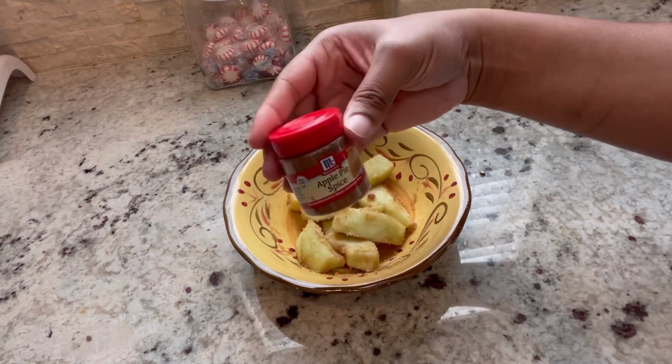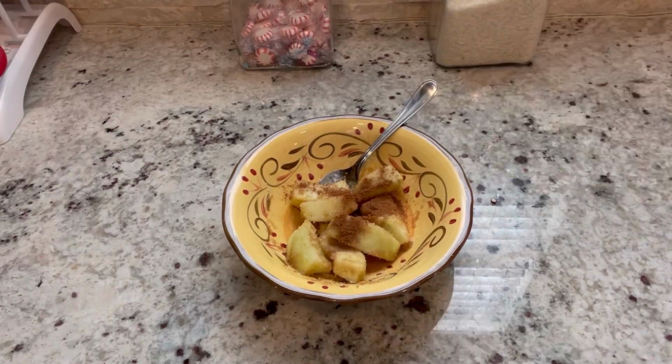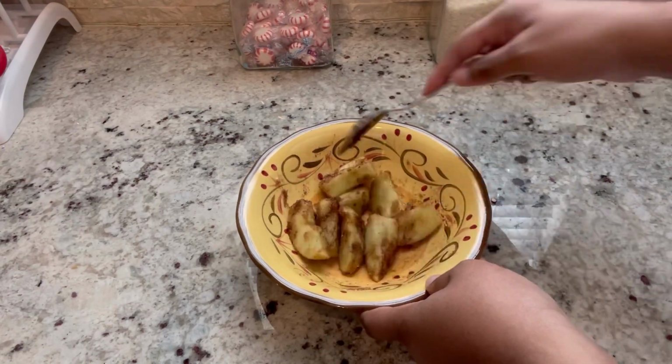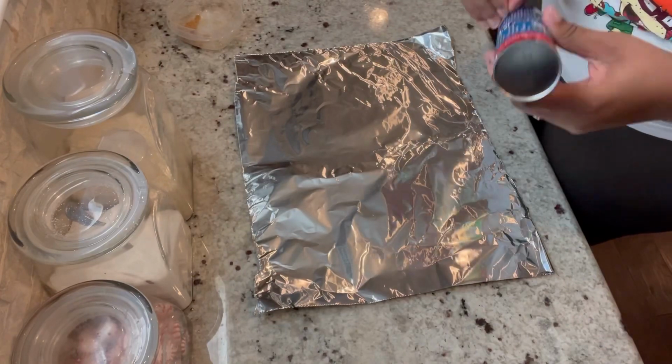And then I'm going to go in with some apple pie spice, you guys. I've never used this before in my life. I've never made anything apple pie-ish before, so this was all new to me, but it turned out really well.